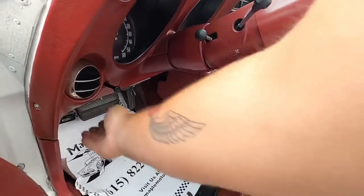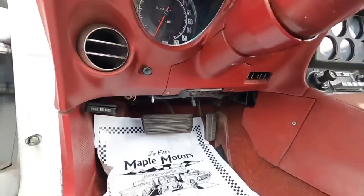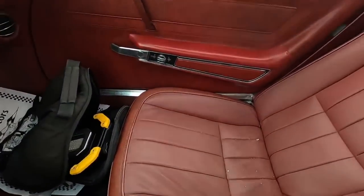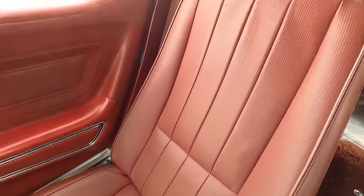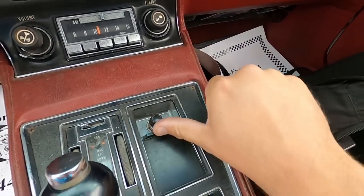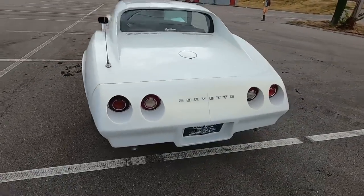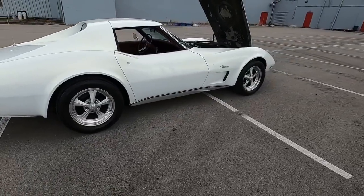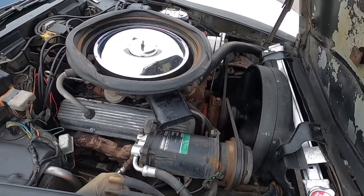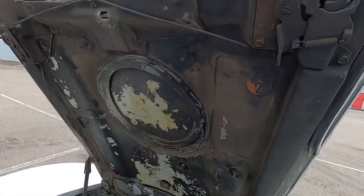Again, to start this one up, turn the key on, push the button. Oh, where's that? There it is. I want to show it to you. So it does start up easy. Got some white paint in the passenger seat there, the bottom. Passenger door panel looks pretty good. Nice and quiet. A lot of chips up under here. Be repainted and touched up.